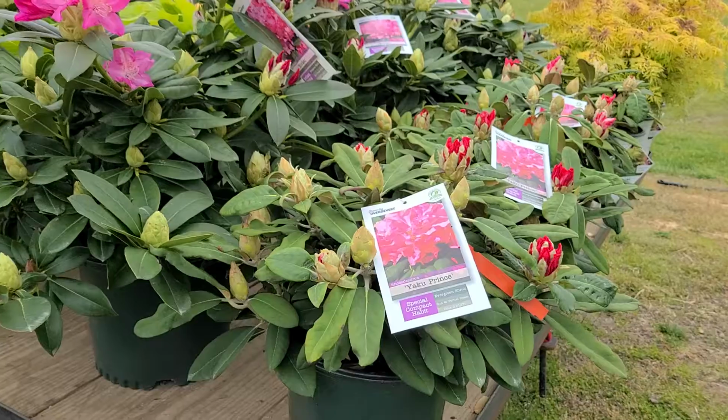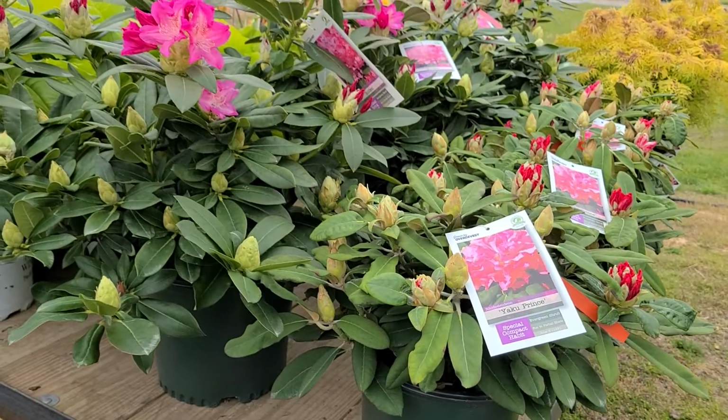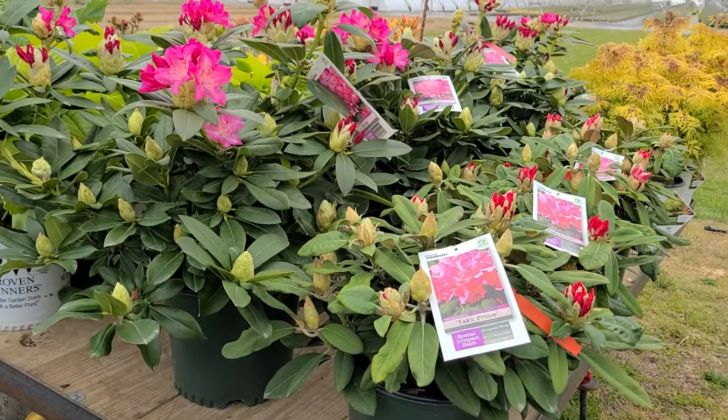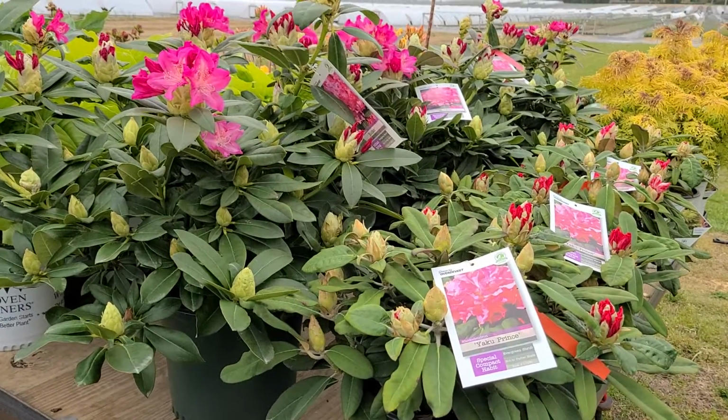Two rhododendrons deliberately bred for our Northeast and Mid-Atlantic situations, both of them excellent varieties, and I think you'll do very well growing them.